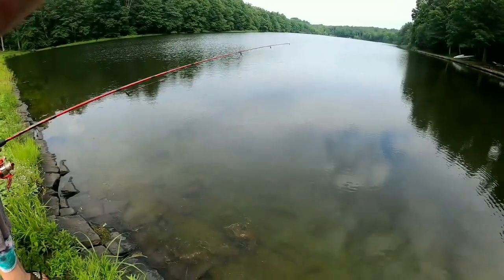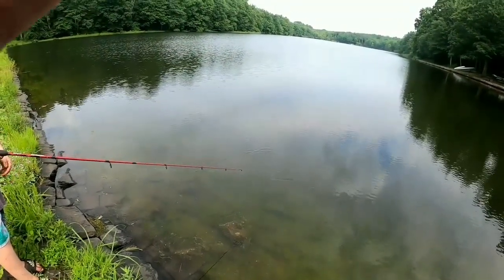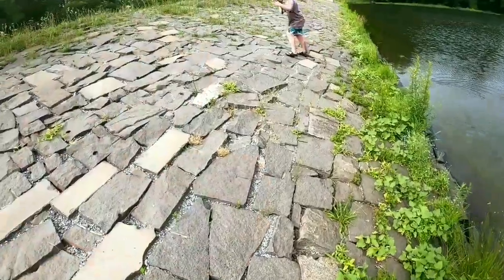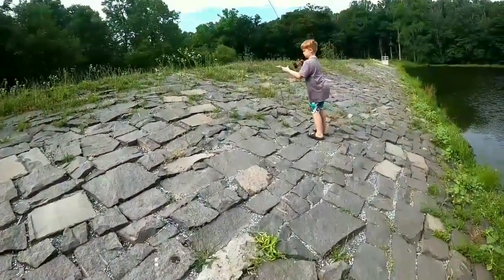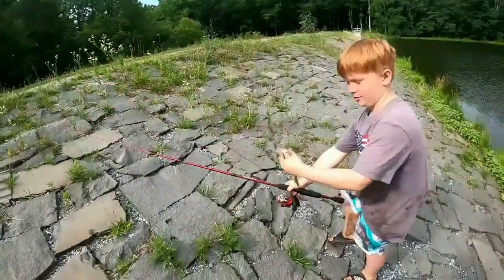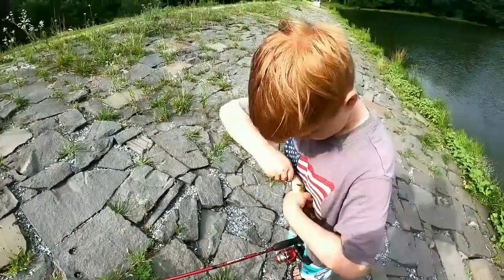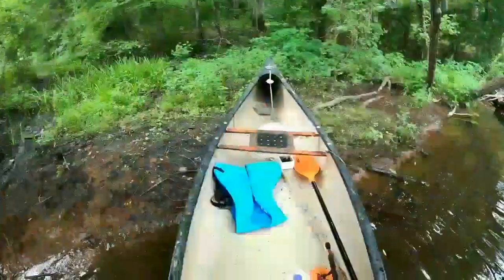Yeah, I'd like to catch a perch, but we've got big storms coming. Yeah, I saw a pickerel on there too. Little one. But he's got a perch. Hey, look at that bad boy. Yeah, we're eating him. Oh, yeah. All right, we'll get him on the stringer. Not going to get fat on this diet.